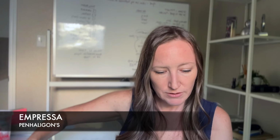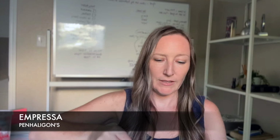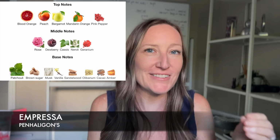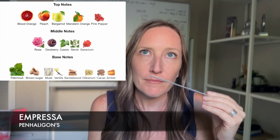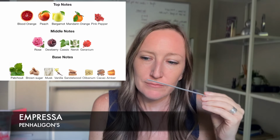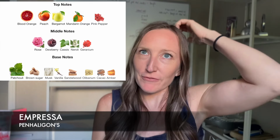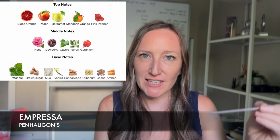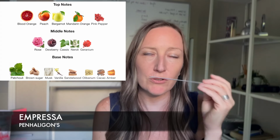which is called Impressa. Impressa. We're going to go ahead and give this a sniff. This reminds me of something. It reminds me of another fragrance. I'm really going to struggle with the notes on this. It's floral. You know what? I think I'm going to struggle figuring out what all of the notes are with Penhaligon's because they're so well blended. It's hard to pick out individual notes.